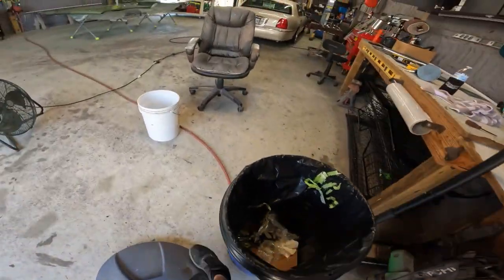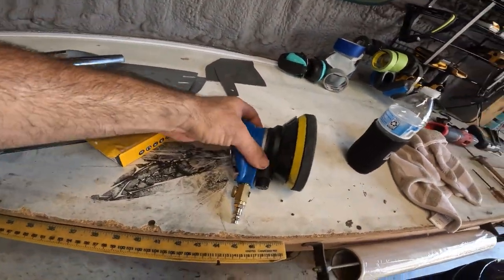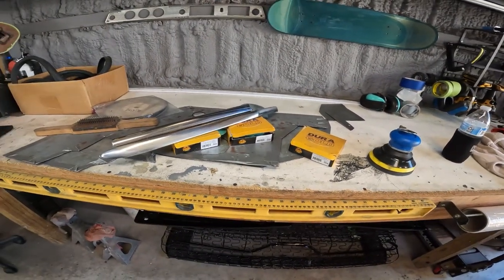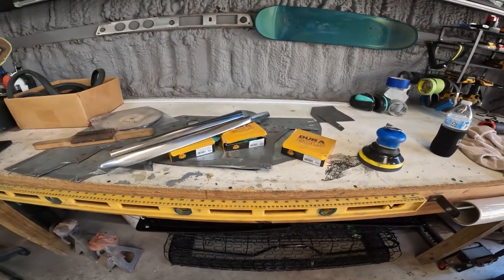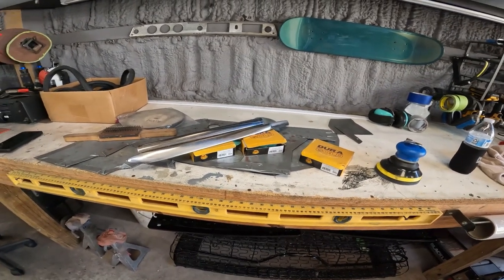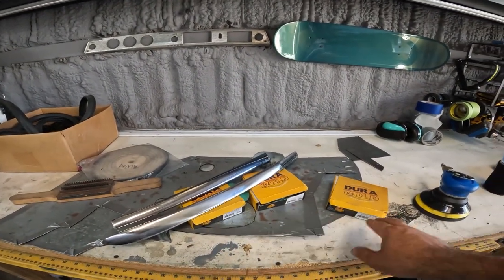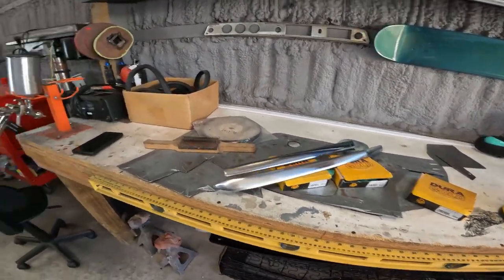So my process for the piece was basically 600 on the little 5-inch DA. I don't have 1000 grit for the DA, so 600 dry, 1000 grit wet sand, then 1500, 2000, and 3000 on the DA. Probably don't have to do the 1500, 2000, and 3000, could probably stop at 1000, but I want to show you how if you go to the 3000, you spend an extra minute on each piece, 1500, 2000, and 3000, so 3 minutes. It makes the buffing way easier, way easier.